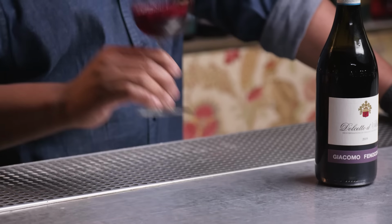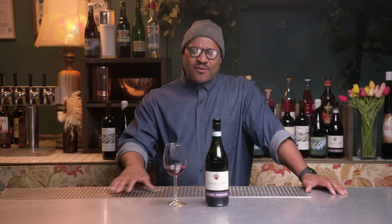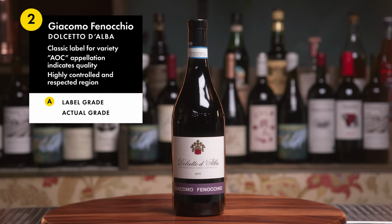Dusty, a little bit of leather, some cedar, raspberries, red berries. It's classic Doceto, rich, slightly ripe, pretty decent tannin. It's sucking the moisture out of my mouth. It's great, it's everything that it should be. I give that an A.